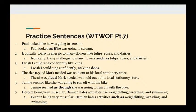Sentence number 3, I wish I could sing confidently like Una. Like, remember, never introduces a clause, only a phrase. So as is the word we want to use here because it's a subordinating conjunction and it's used to introduce a clause of comparison, meaning in the way that. So basically you're saying, even though it's not written, you wish that you could sing confidently in the way that Una does. A simple way to correct the sentence would be, I wish I could sing confidently as Una does.